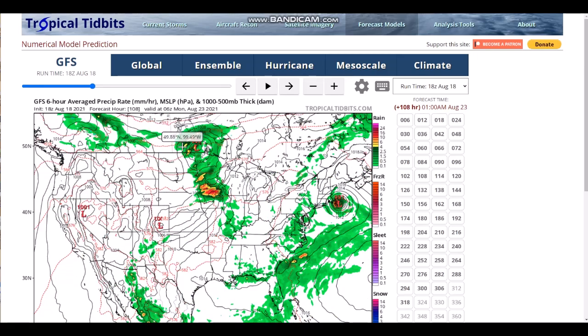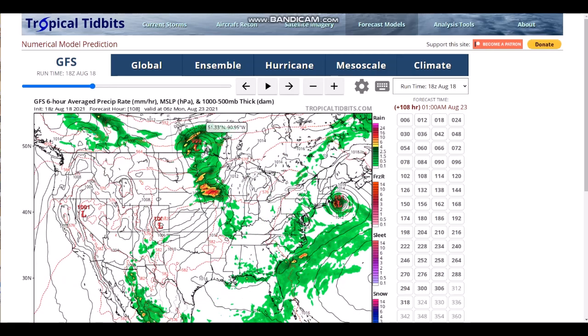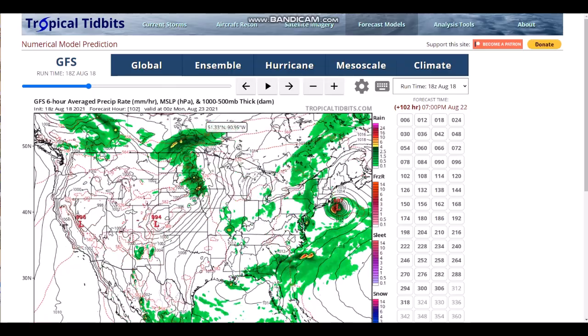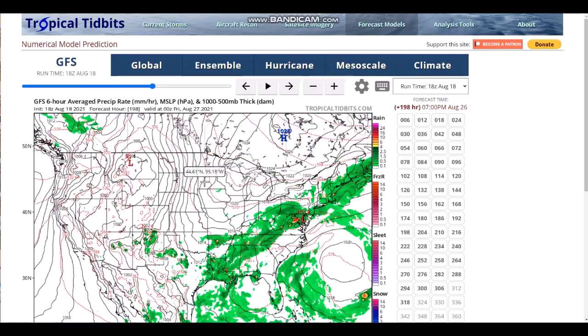But once it reaches the plains, it does develop into a rather powerful system. And it's small, but there could be a bit more severe weather into, look, Iowa, southern Minnesota, into Illinois, Wisconsin. And that definitely does bring additional rain and potentially even a few more waves of precipitation after that.